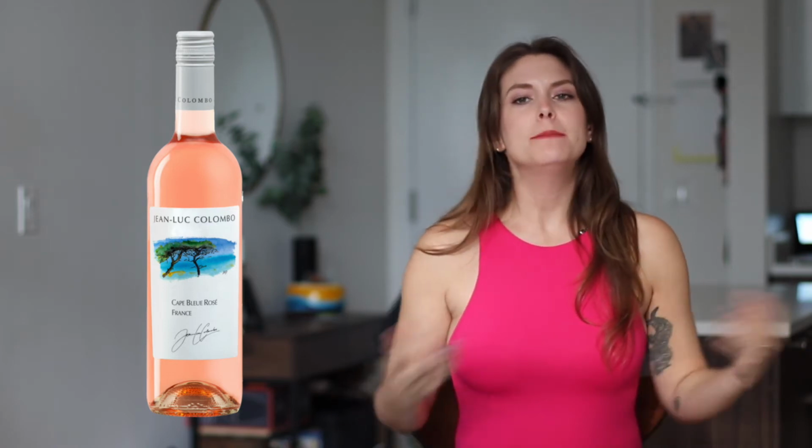Coming in at number 8 is the Jean-Luc Colombo Cape Blue Rosé. This bottle is also from Provence. It's going to be made with Syrah and Vermentino and is about 19 bucks, which I really, really love. This wine really impressed me. I loved the texture on it. The Syrah really gives the wine a nice kind of chewiness, which I was not expecting from this Provence Rosé. You also get some peach, some watermelon, some strawberry, medium plus acidity, which really rounds the whole thing out.